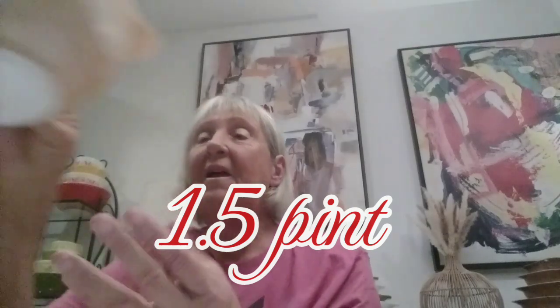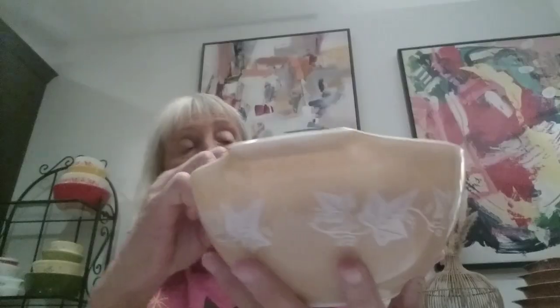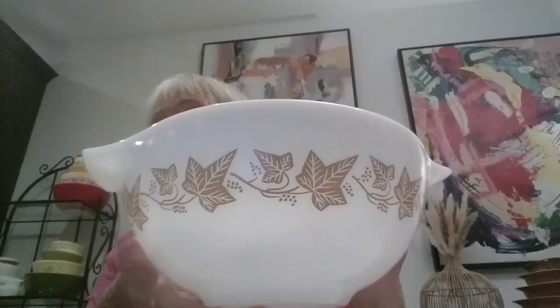And then this one is a tan and white, and this is 1.5 quart. I don't know if you can see that this well. And then it alternates from the tan to the white, tan to the white. This is 2.5 quart with handles, and these are complete sets.